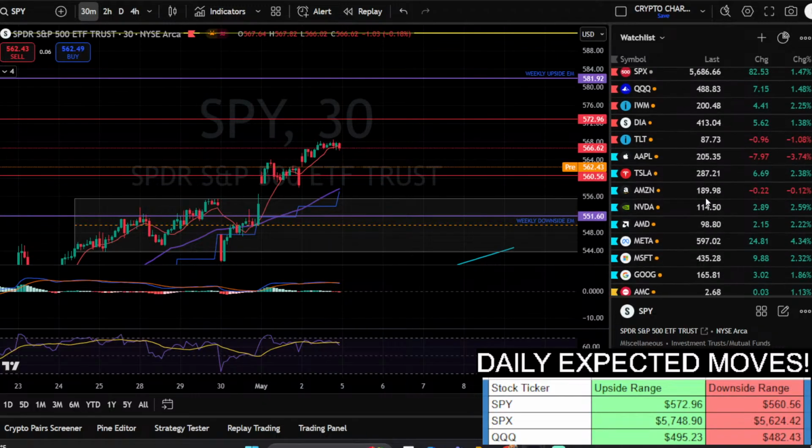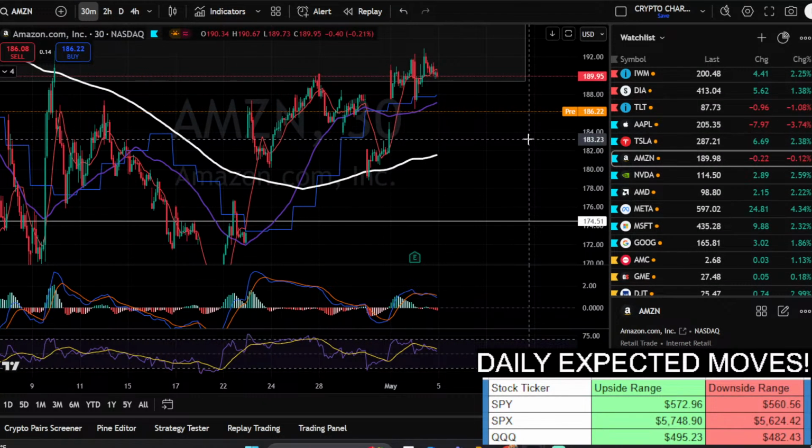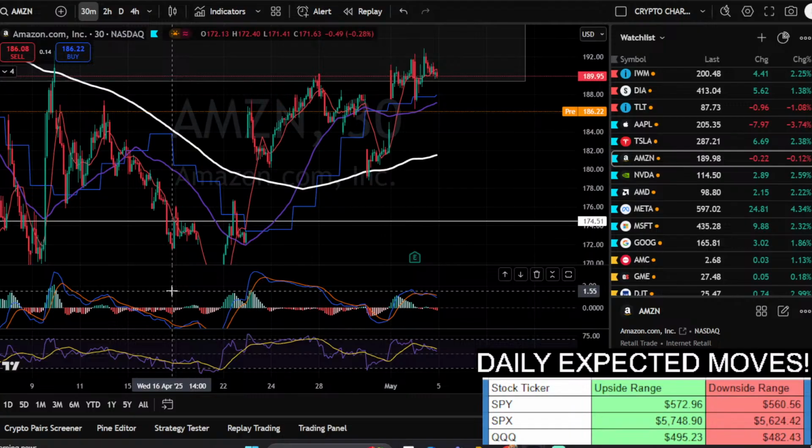How is Amazon affected by the news? Amazon is one I wanted to check on. Look at this thing. Amazon is showing more weakness than a lot. The 30 minutes still relatively positive, right? But we can see turndowns from this area, at least a little bit below this area, not necessarily a good thing.